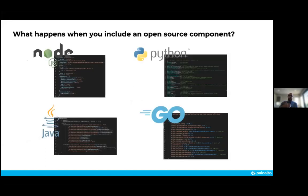So what happens when you add an open source component? I have four different languages here and how they work, and they're slightly different. So if you add a package to Node or Python, they're statically linked. So they'll import all of the data in, they'll compile it just as if it was part of the proprietary code. Now, Java's kind of a funny, to back it up, Node, you might have seen if you're building a container, the package.json, or in Python, the requirements.txt. These are all the different components, open source components, that need to be installed prior to running this application.